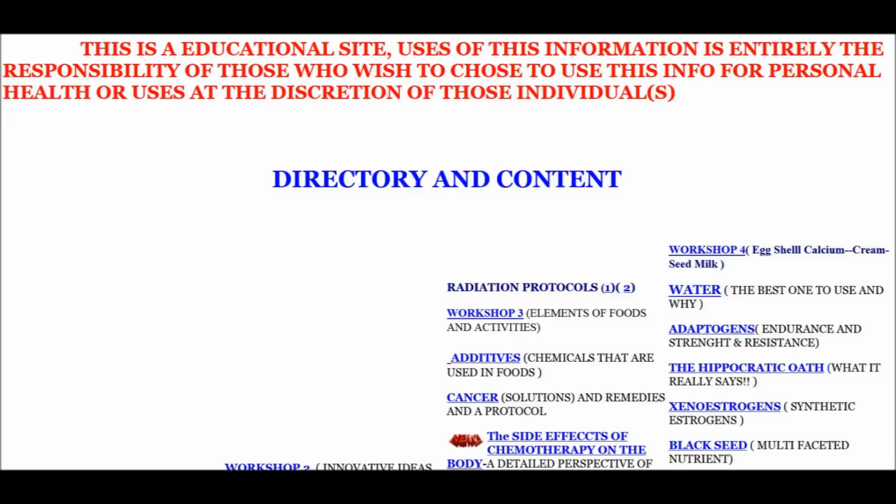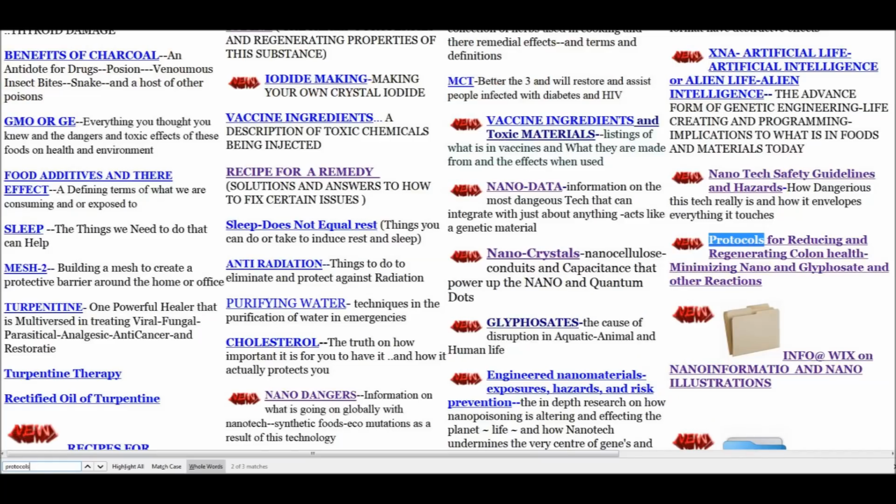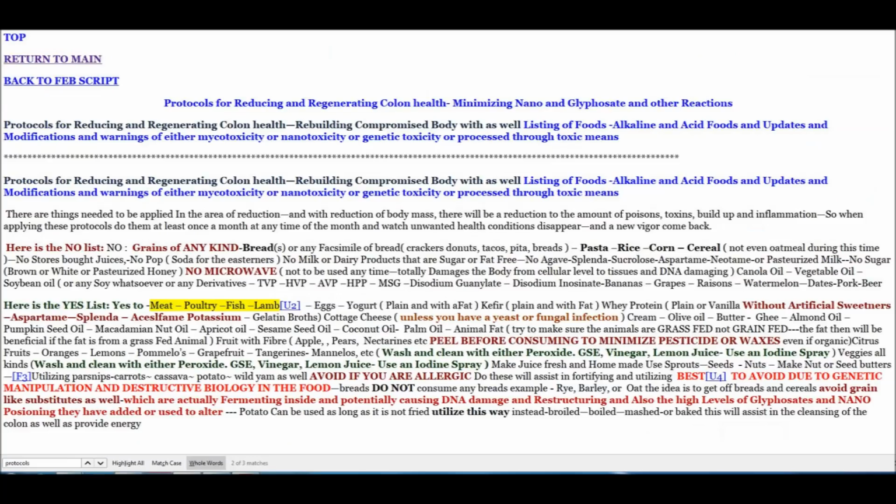this is where it's necessary to perhaps do a word search or look for a topic that is of interest to you. Here I've done a word search for protocols, and what came up is protocols for reducing and regenerating colon health, minimizing nano and glyphosate and other reactions. This is actually a link that Tony often speaks about.